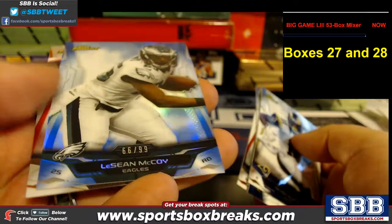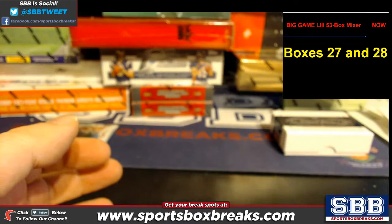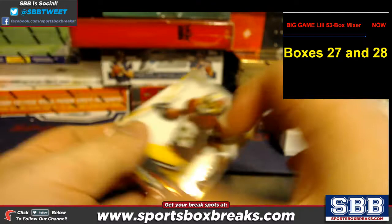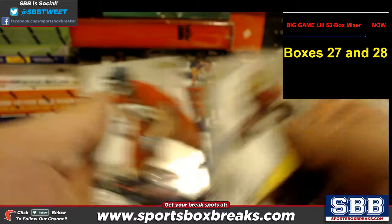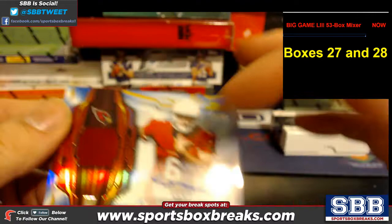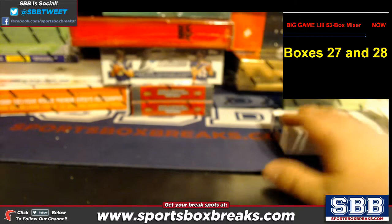LeSean McCoy to 99. All right, let's see what this is. It's super thick, and it's going to the Cardinals. 77 out of 99, Logan Thomas. Logan Thomas, 77 out of 99. Going to Arizona. Vlad N. Getting that one.